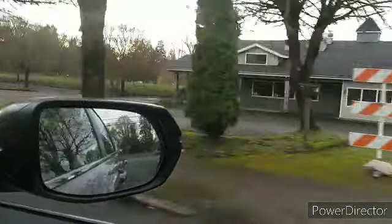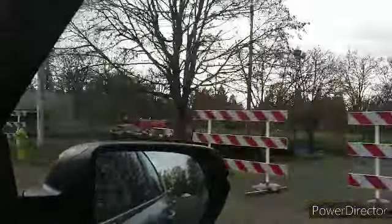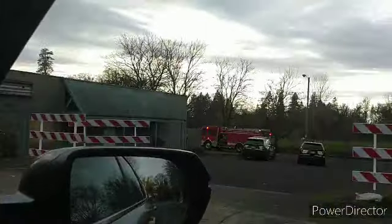They fixed the homeless problem. Closed businesses down, block them off. And then, yep, cops and fire department are out there dealing with homeless on something.